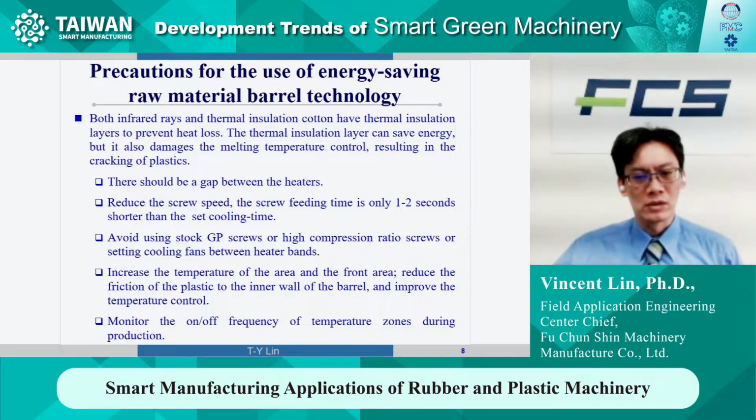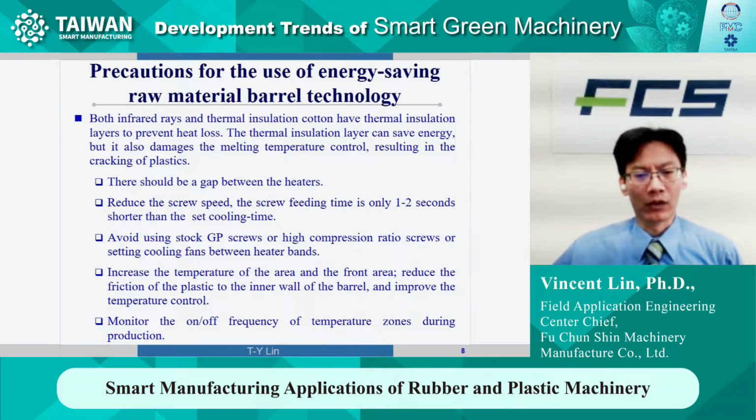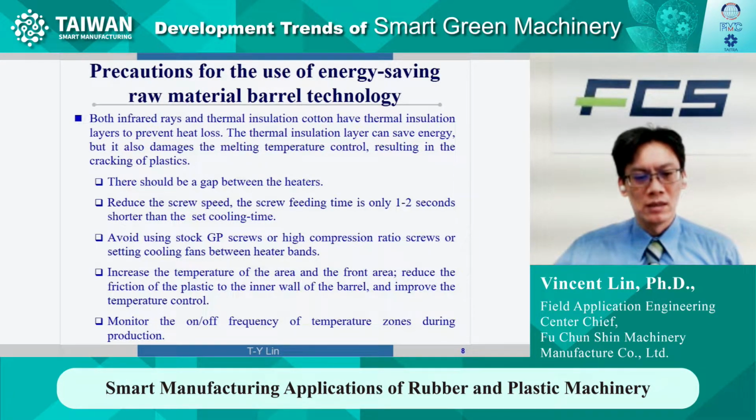Second is to reduce the screw speed so that the screw feeding time is only 1 to 2 seconds shorter than the set cooling time, because if the screw is too fast, it may lead to overheating of the material, and the overheating can produce poor quality products, and such melt can lead to defective molded products, which will increase energy consumption.